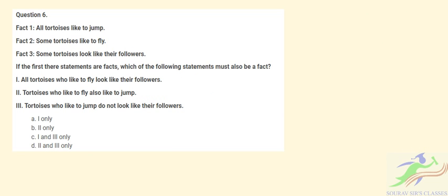Question number 6. Here 3 facts are given. Fact 1: all tortoises like to jump. Fact 2: some tortoises like to fly. Fact 3: some tortoises look like their followers. If the first three statements are facts, which of the following statements must also be a fact? I have been given 3 statements over here.